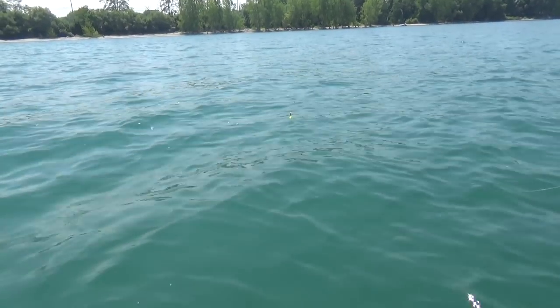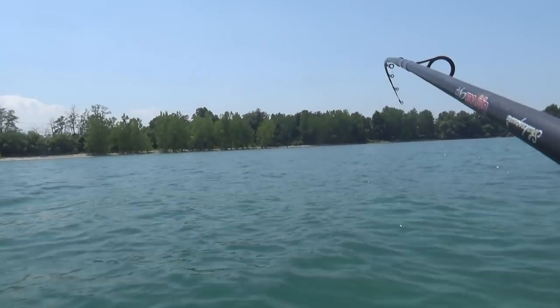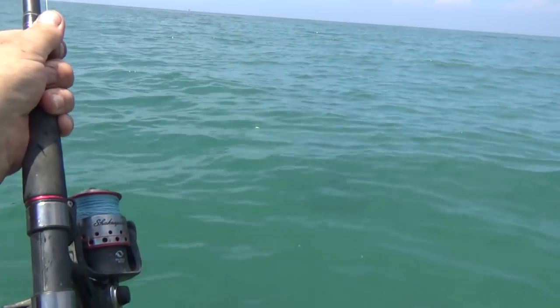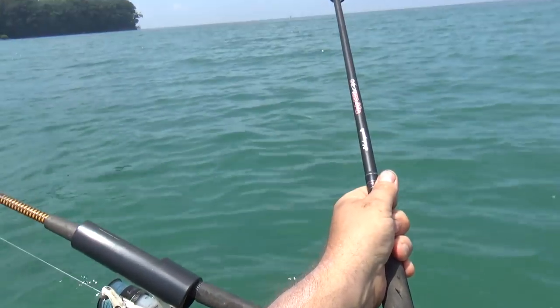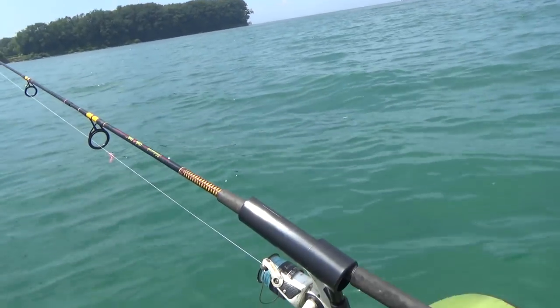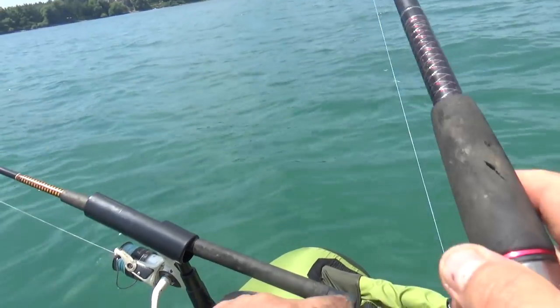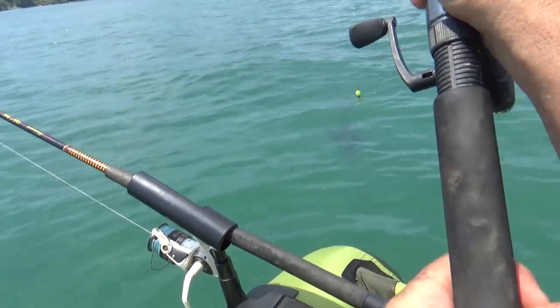I see some old tires out here, about 9 feet of water. Cats are swimming around them. Come on, take it down. Hooked into my second cat. Second catfish on in the float tube. Oh, it's a big one. Whoa, whoa, whoa. Big cat.